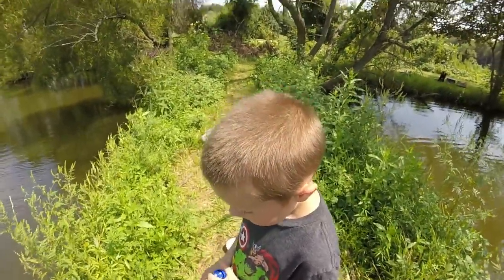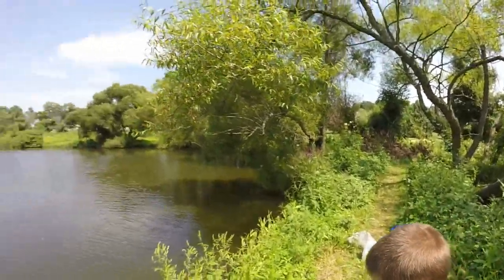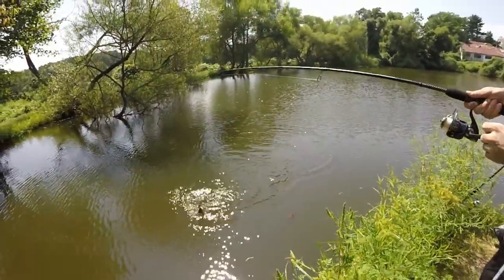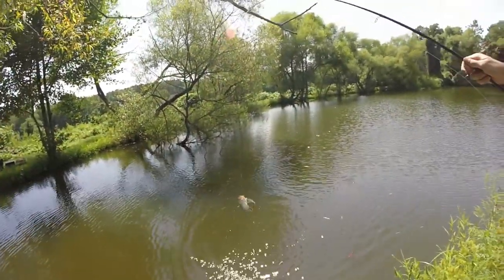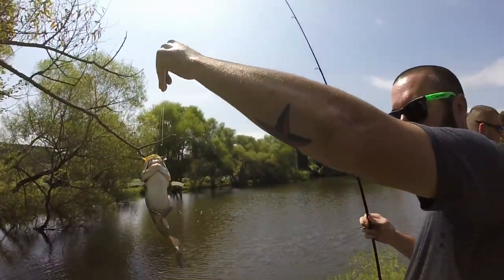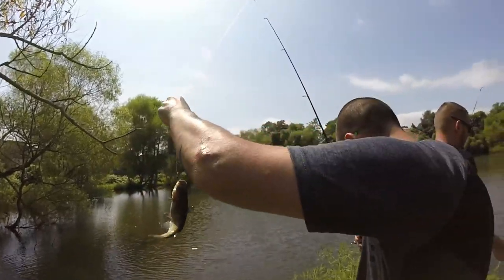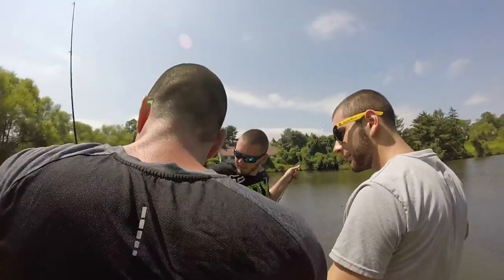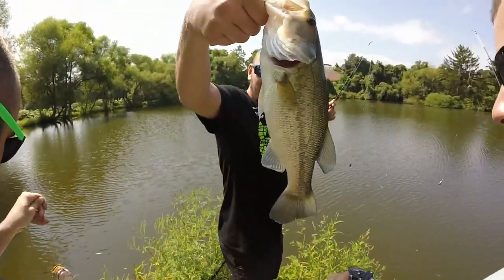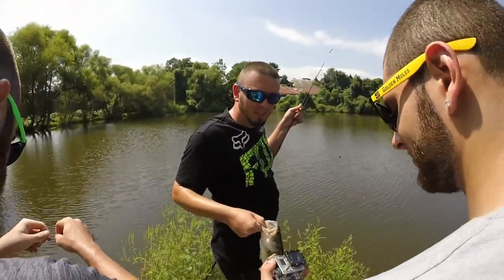He's just faking it. Whatever this thing is, it's fighting. Oh, a little catfish. He's fighting all right. He's like a nice baby catch. Look at that compared to that daddy bass. Nice bass. I hope you didn't touch my screen with fish.